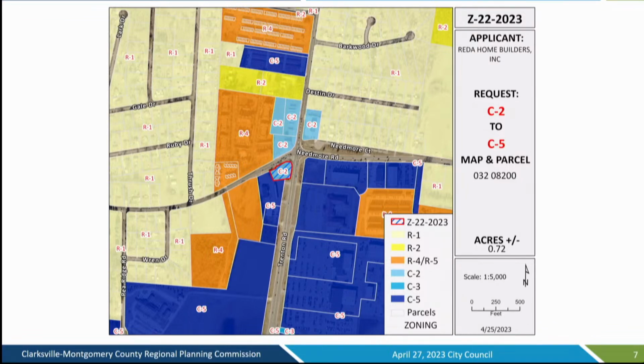Staff recommends approval. The proposed request is consistent with the land use plan. The property is a corner lot at a signalized intersection along an arterial highway, and C5 is the highway and arterial commercial zoning classification. The request is an extension of the C5, and no adverse environmental issues were identified. The Planning Commission also recommended approval.